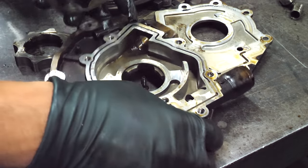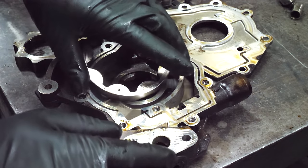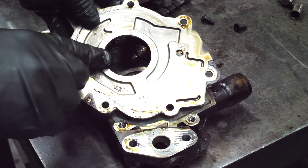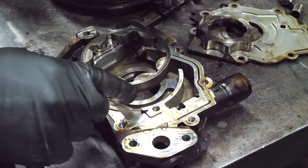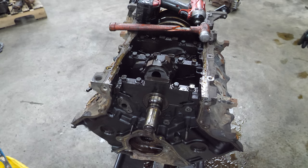Most definitely. It's not as bad as we've seen. We saw a couple that looked way worse than that. But this outer housing especially has lots of grooves in it. It's very rough textured, and that would match the same rough texture on the outside of the drive gear and this as well. Now it's time to pull the rods and pistons out.